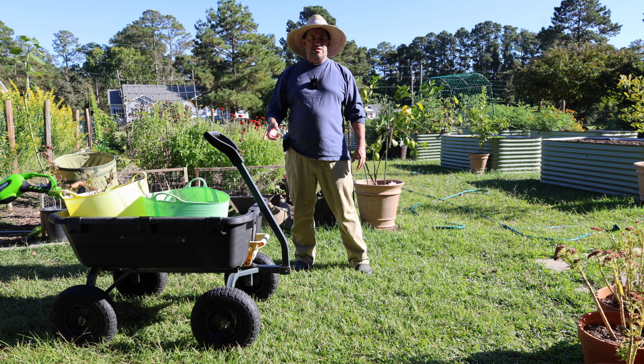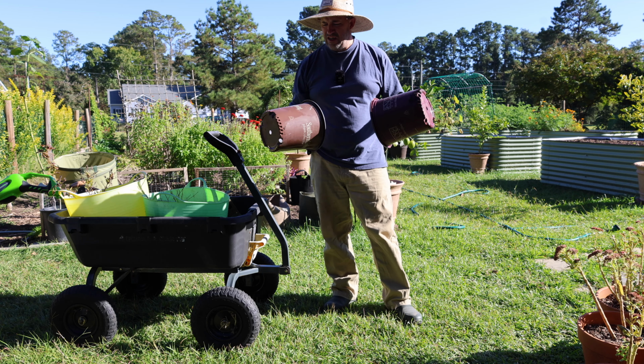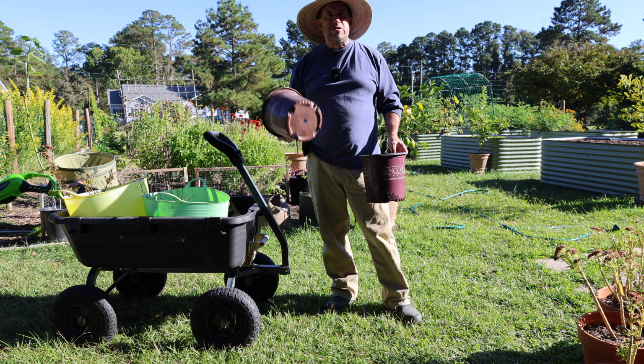Enough of that, let's drop these into some pots. You know, when you buy shrubs, or really any other plant from the garden center or big box store or wherever, I think it's a good idea if you can to hold on to these pots, but some of these pots are really durable.